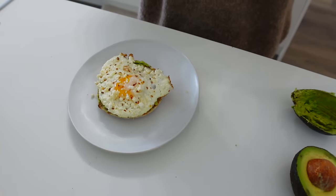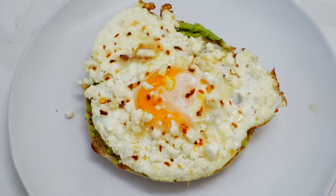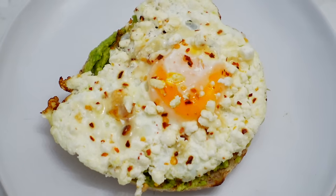This is just such a good breakfast, and honestly it doesn't take me a long time, so even when I don't really feel like cooking, I kind of do go for this now.